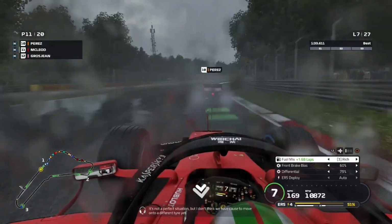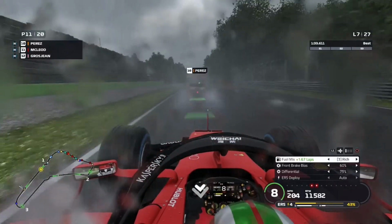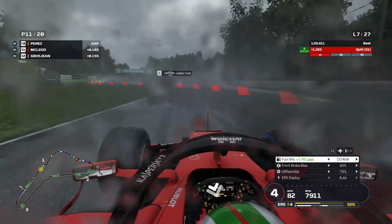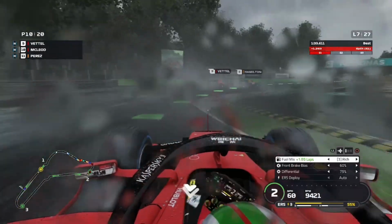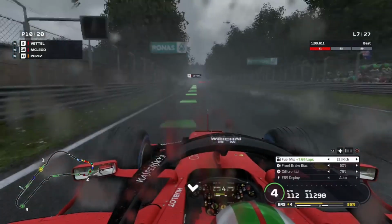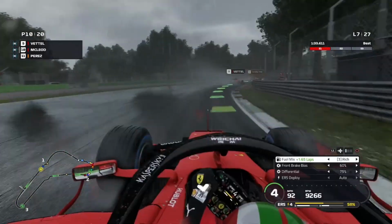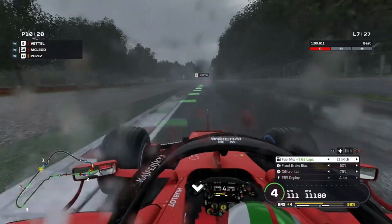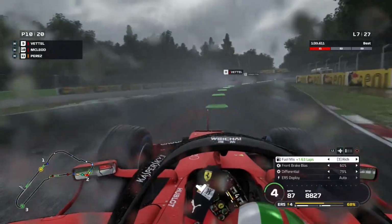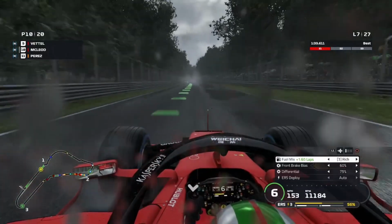Oh, we've lost out in that battle. I have to regroup, try again. Get the Mexican on the brakes, down the inside. And we'll get back into the points, but Vettel's ahead as well. What a battle between Ferrari and McLaren here. Not where either of us would have expected.